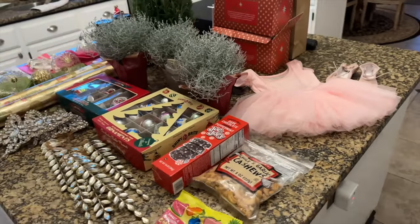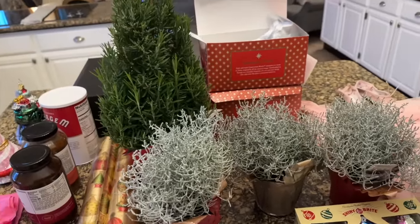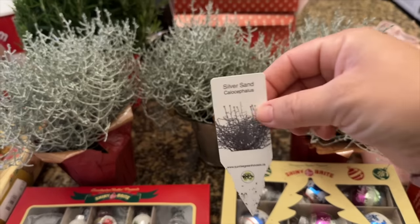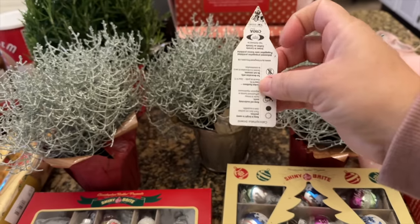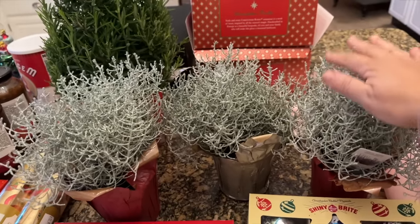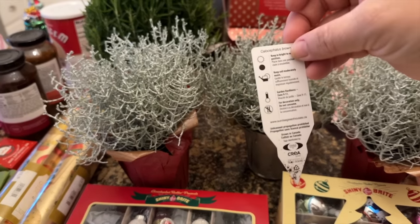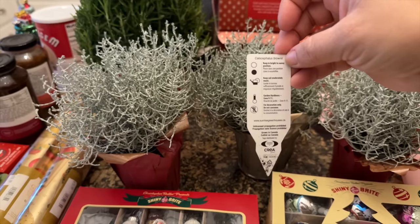Moving on from there, the plants we got at Trader Joe's right here, a rosemary topiary, which is beautiful. And then 3 of these, they're called silver sand calocephalus. I think the big sign said silver bush in front of them. They look really cool. I don't know very much about them. What does it say? Zone 9 through 11. Keep soil moderately moist. Keep in bright to sunny position.